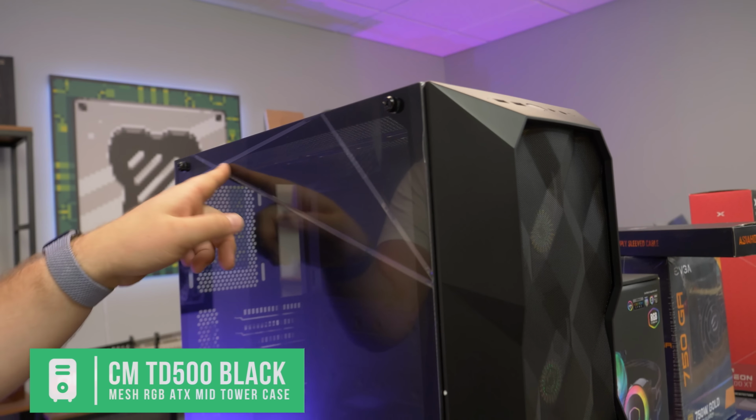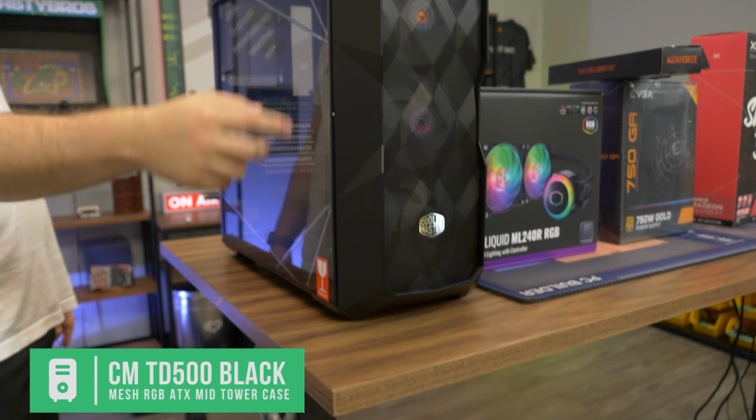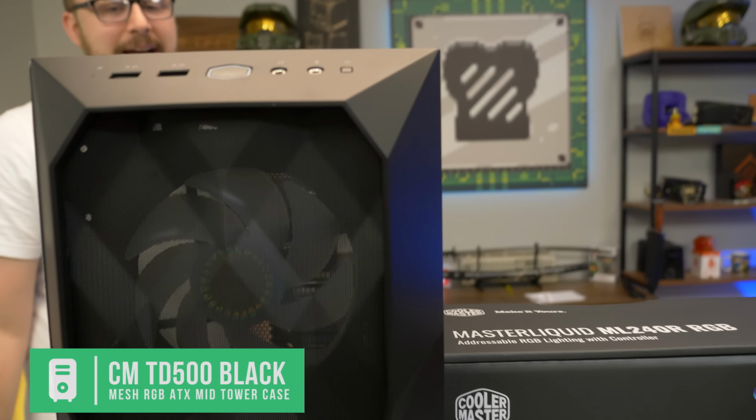Broken. Yeah, it looks broken. Aha, just kidding. That's a little bit of an etching in the glass. Looks pretty cool. Yeah, it's gonna look really nice with that AIO.